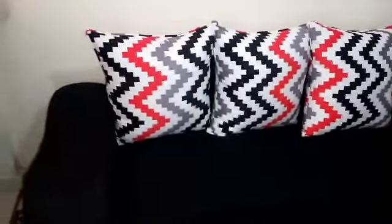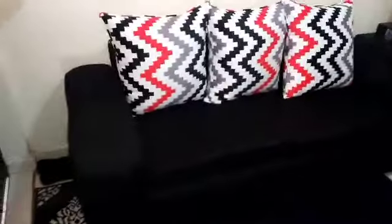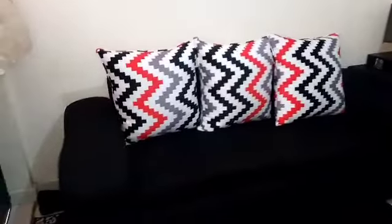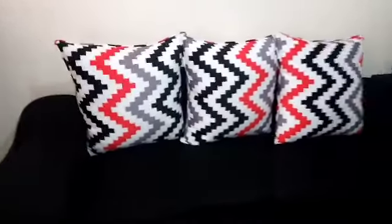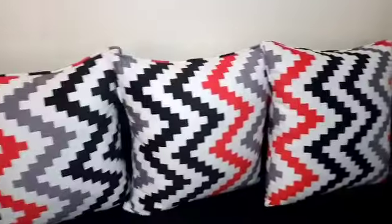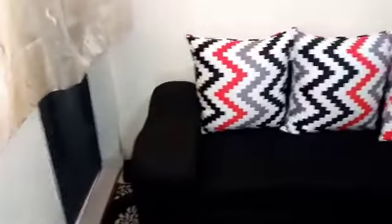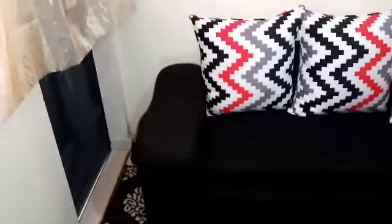And coming to this other side is my three-seater. It looks good where it is. I also haven't done anything. I wanted to buy some pillow covers, but haven't. This is just right from the entrance. Like I said, the house is not that big, but it's still okay.